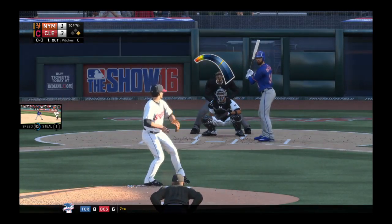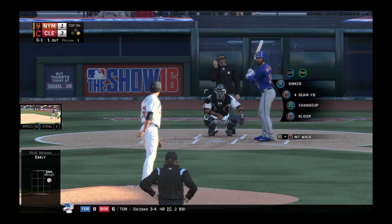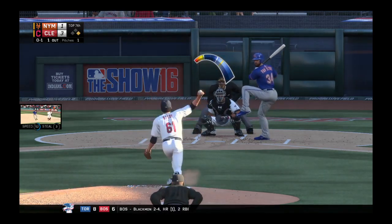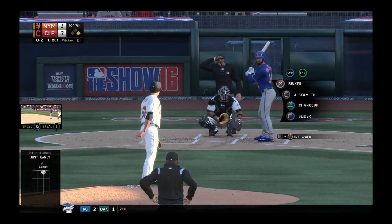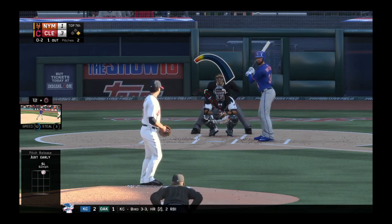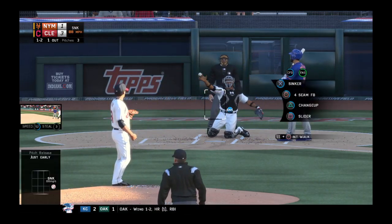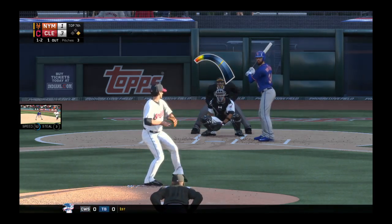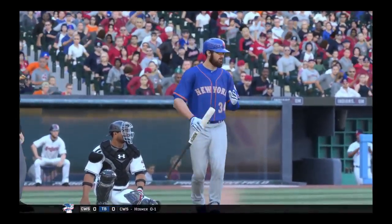Scott Van Slyke will stand in now in what could be a real make-or-break situation. And you think at this point you have to get something out of this inning. The further you get into that bullpen, the tougher it's going to be to claw back from this deficit. Slider, and he can't pull the trigger. 2 strikes. Sinker misses, and it's 1-2 now. 3-1 our score. Good bite to that sinker as he gets him to swing through it for out number 2.